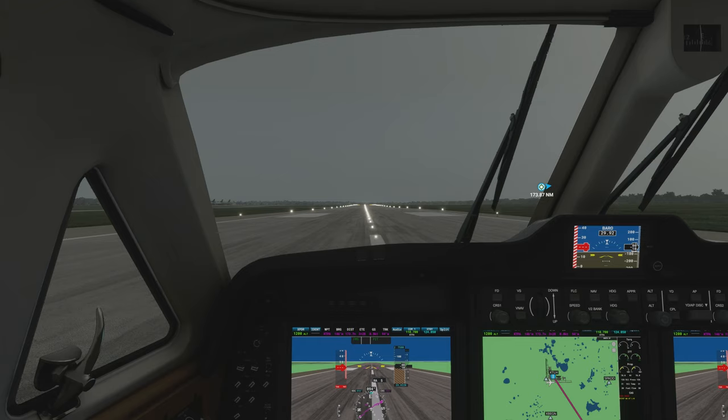I have set a flight level of 7,500 feet. I want to see if I can get above the clouds. So let's go ahead and get started.